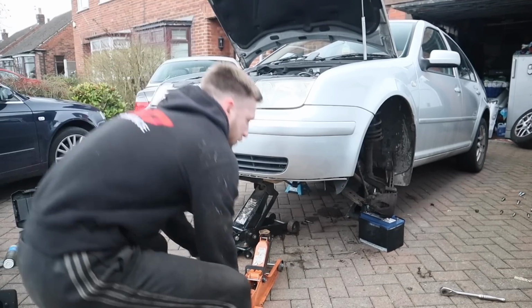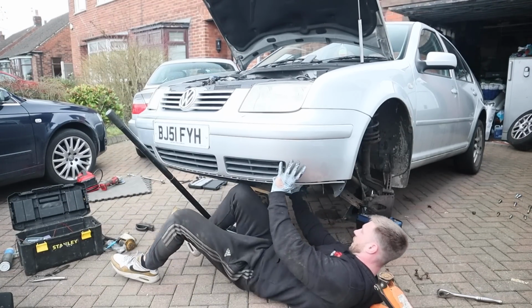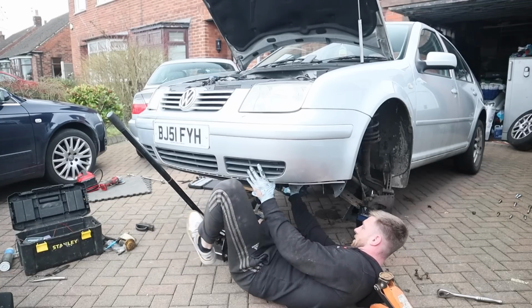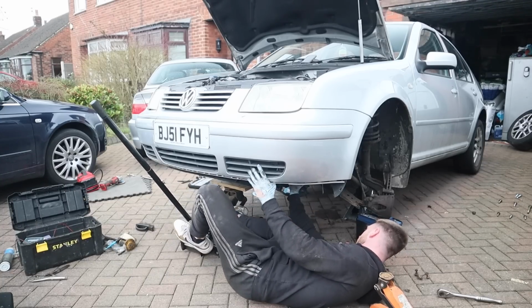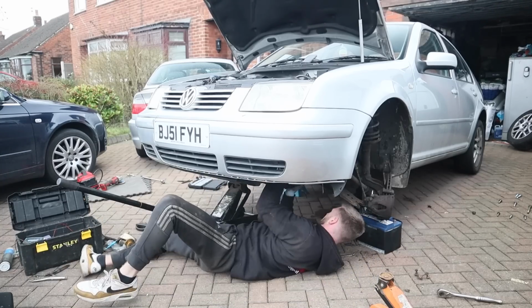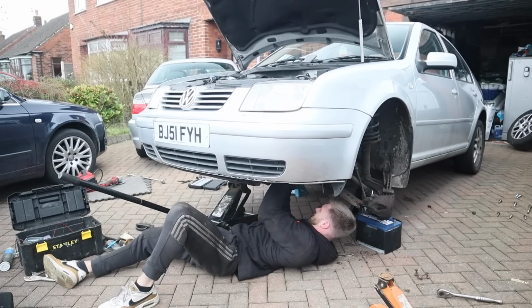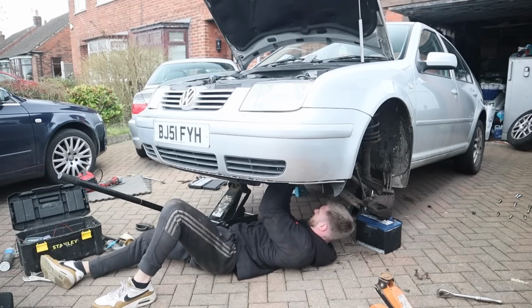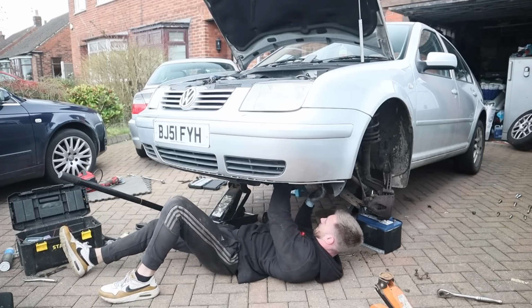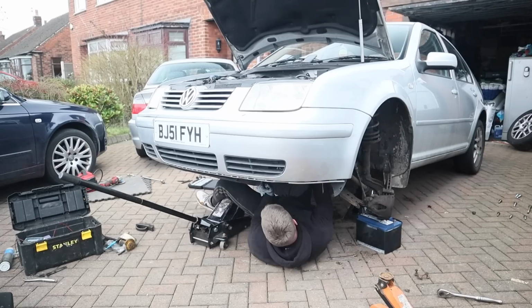Right, here we go. Here's the fun part. To support the engine, really. Let me just kick the jack over there to the engine. So we don't want that lying on the bloody mount. Right, here it comes. Don't know how I'm going to get underneath it. I think this way, maybe.